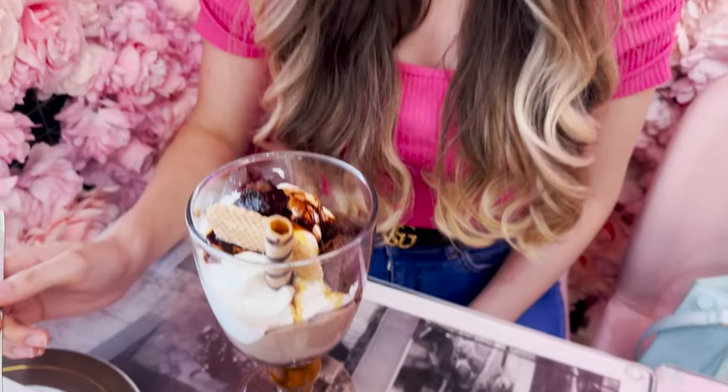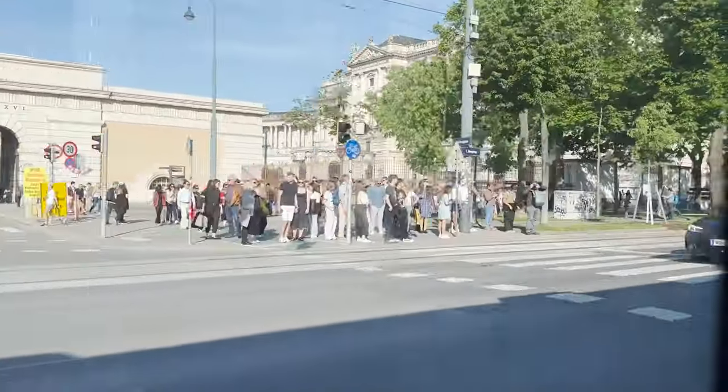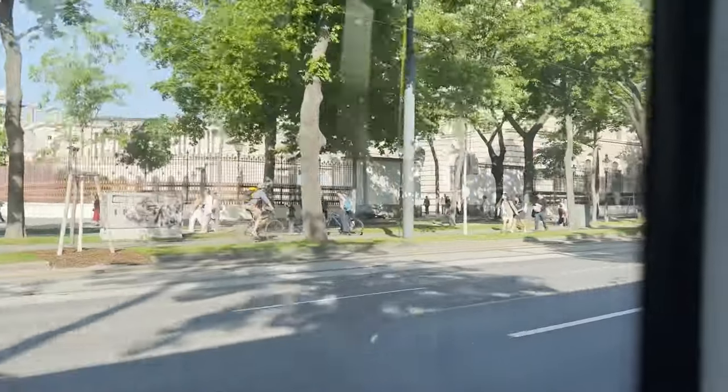After a nice ice cream and a walk around the shops, we got back onto the tram and headed back towards our hotel. Our day and a half in Vienna was nearly over.